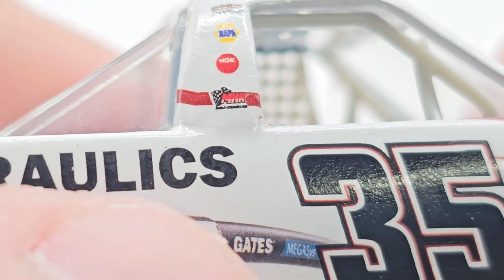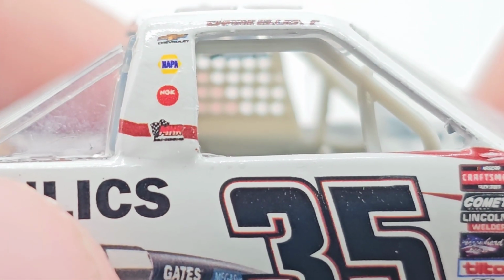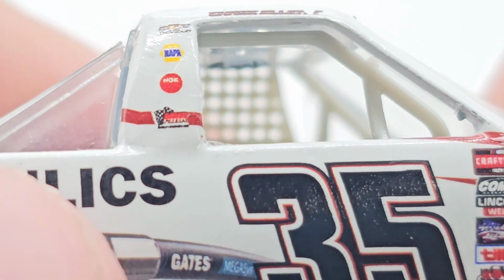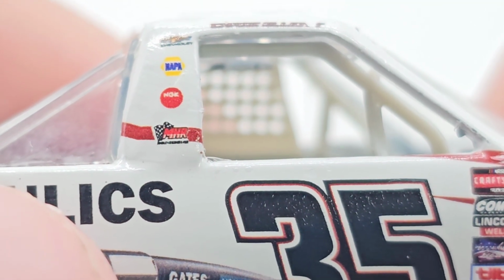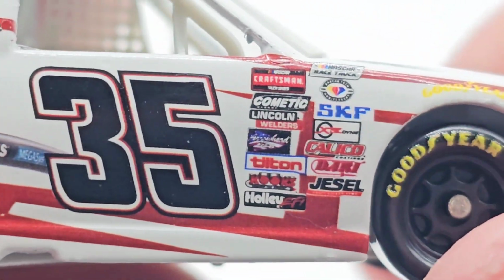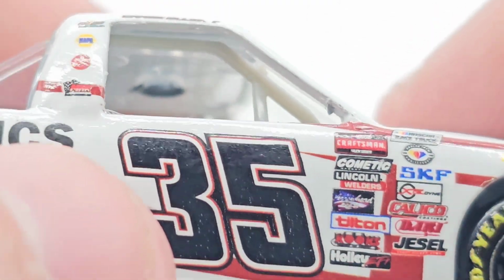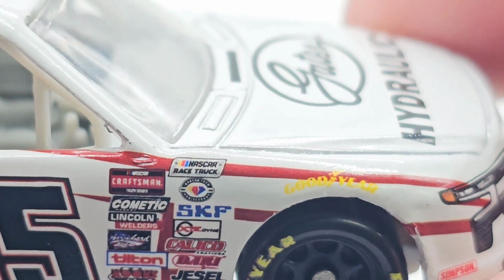NGK, maybe. MHR. I think it's, is that Mike Harmon? No. MNR, right? I don't know if that's an N or an H. I can't tell, but it's something like that. 35 there. I don't know what team this is for, is why I say that. I'll have to do a little bit of Googling on that one.